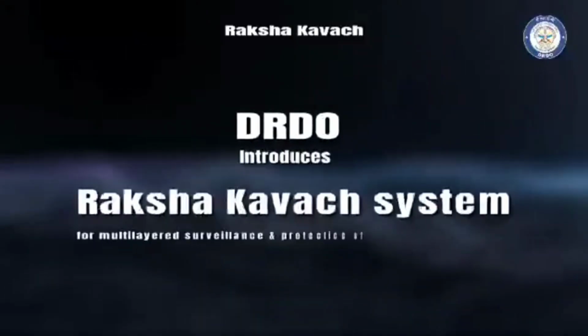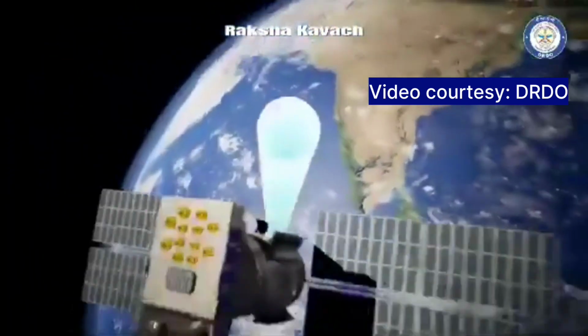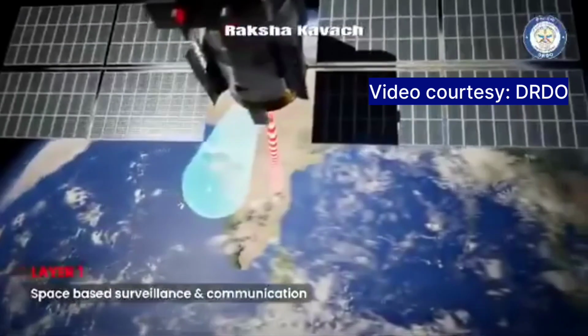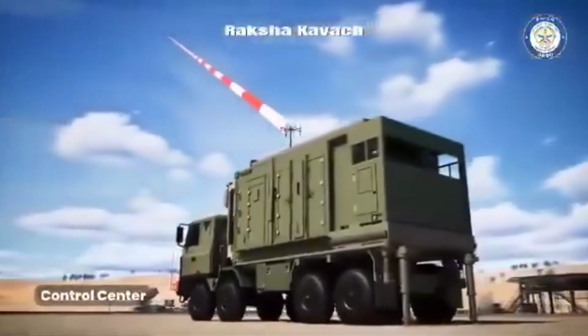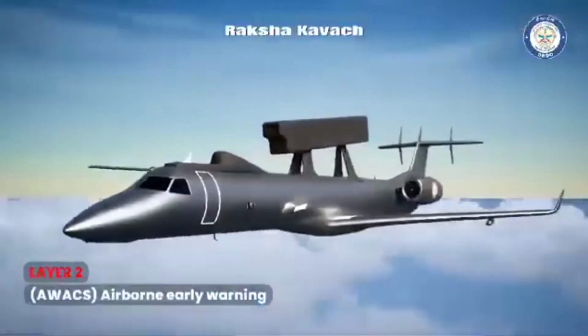DRDO introduces Raksha Kavach, a multi-layered surveillance and defense system for protection of critical assets and lives. First layer, satellite surveillance, detecting potential threats in real time. Alerts are sent to the control center, which quickly notifies the AWACS for surveillance in the second layer.